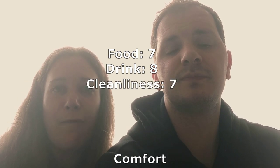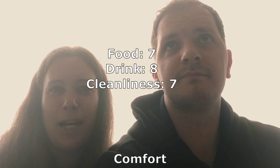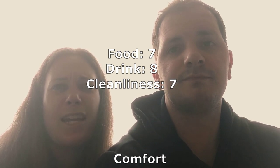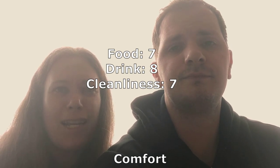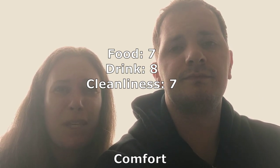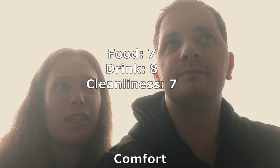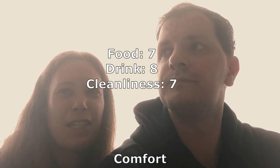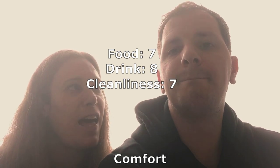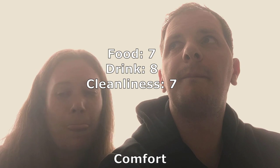Next up is comfort, and we rated this the same as the lounge in Toronto. Now, this lounge is definitely bigger, but there were just so many people in it that you still got that claustrophobic feeling. It was about the same level of lightness as in Toronto, definitely less airy feeling than in Gatwick.